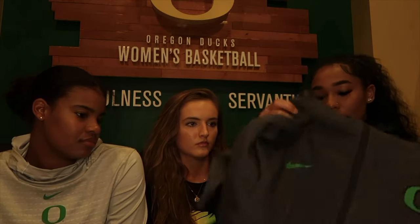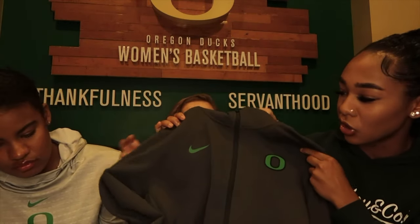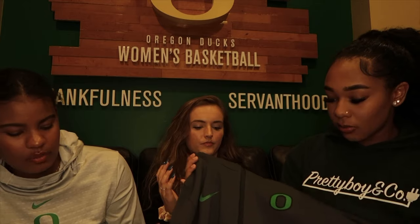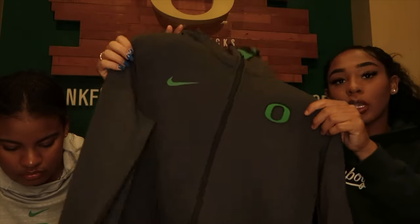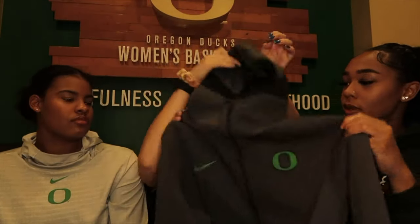So yeah, this is perfect. Next, we have another sweatsuit. This is kind of a dark grayish with a green tint to it. It's like olive. It's a weird color, but it's really, really cute. I don't know how to explain it. It's not super green, but it's not super gray. It's almost like an olive gray. Same thing with the Oregon on the back. Oh, cute. Didn't even see that, but that's perfect.